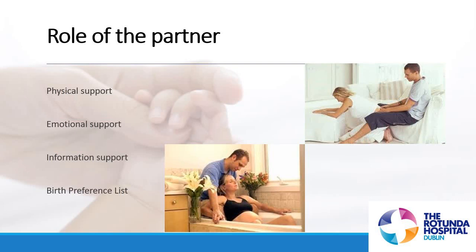If you feel you need to talk to somebody, pick up the phone. You'll be put through to reception, and ask if you can be put through to an emergency room midwife, and we can answer any further questions that you might have.